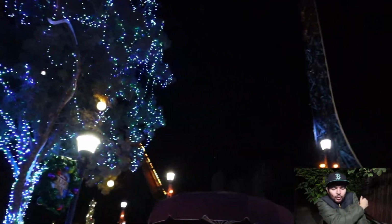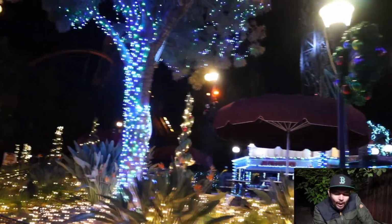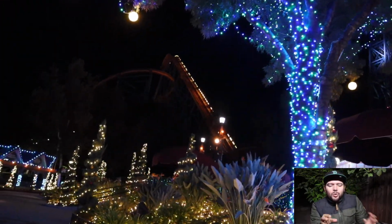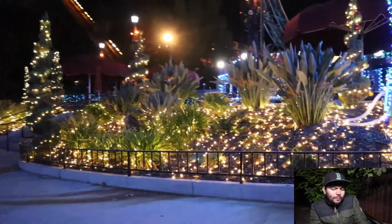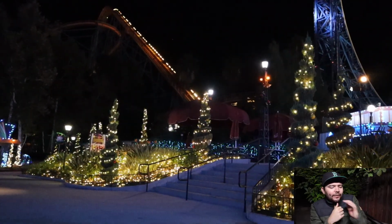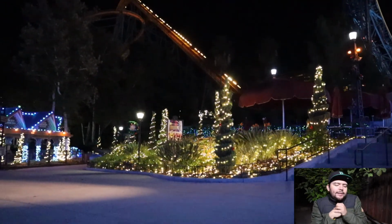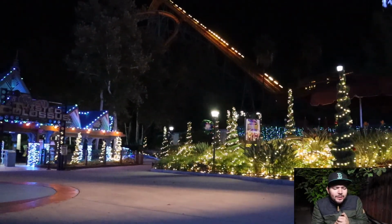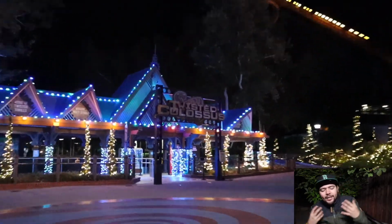And there goes the light blue. I really like the way they decided to just do light blue on this section with white. And the green from the bushes and the green from those Christmas ornaments that they put just looks so cool. And like even this building that's coming up for the Twisted Colossus, they lit it up with a bunch of Christmas lights. And that's really cool to see. They could have just left it blank, but they didn't. They actually put stuff on there.